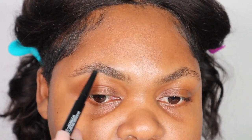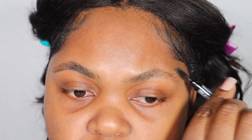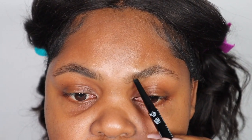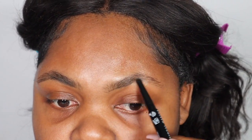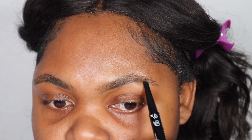I'll bring you guys in so you can see what I'm talking about because you probably couldn't see that. So I was saying I just start at the bottom. I'll do it over here. So I brush my brows up already. Brush them up, brush them out. Then what I was saying is I usually start at the bottom and I go straight out. And then I come over to the arch and just work my way down.